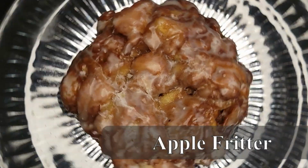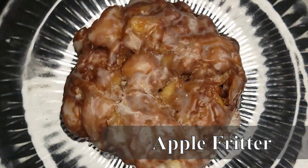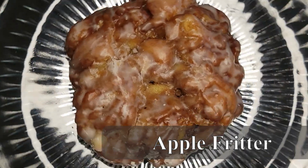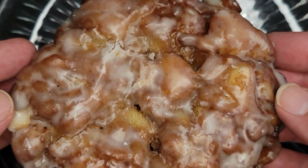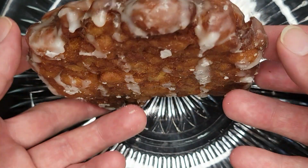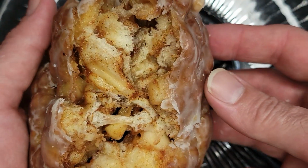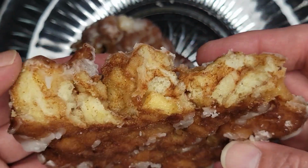Up next, we've got the apple fritter. One of my personal favorites. This apple fritter has a delicious, delicious center with huge chunks of apples and nice streams of cinnamon. Just really good overall soft inside with a good crisp outer shell. This has a gorgeous deep brown crisp to it and a nice thick glaze. I love this apple fritter.